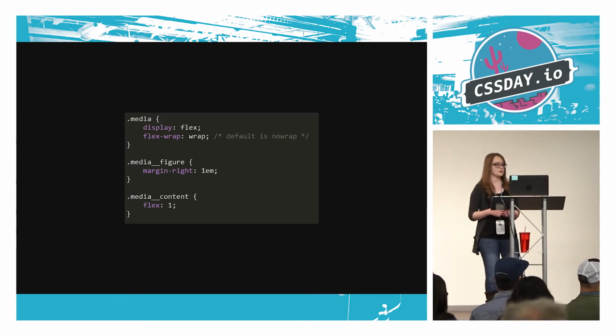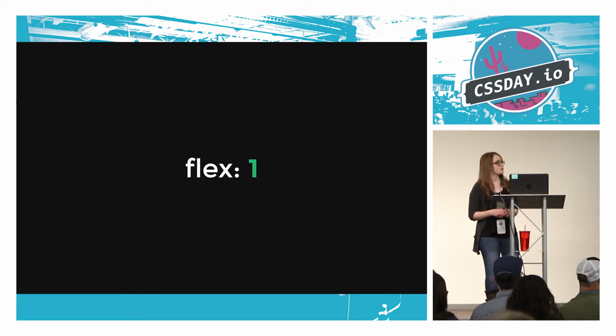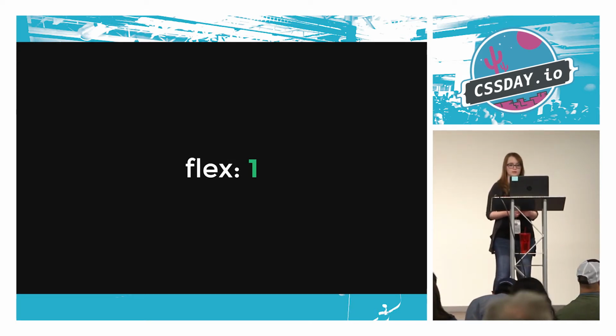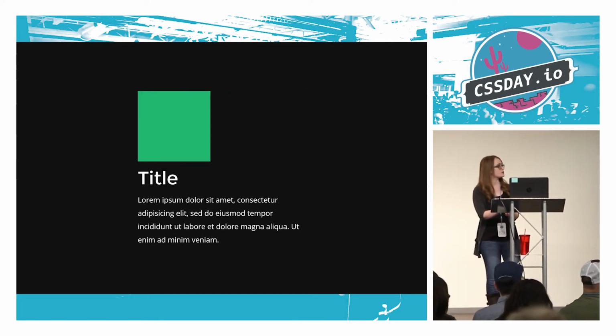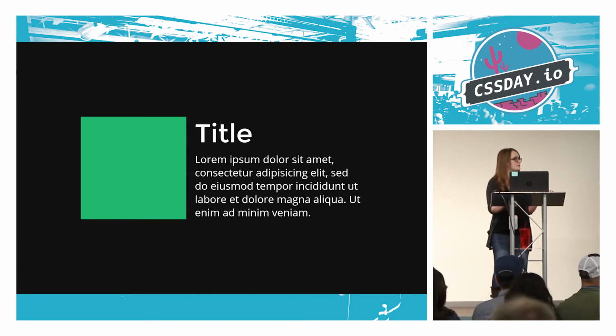And then the last item is to add flex 1 to our content. Flex 1 is a shorthand property. If you're not familiar with Flexbox, it's shorthand for flex grow, shrink, and basis. What 1 is doing is basically telling it it can grow and it can shrink; however much space is available, it'll adjust itself as needed. So that'll give us exactly what we look for, so we'll start that mobile first. And then as we resize the browser, we'll get exactly what we wanted.